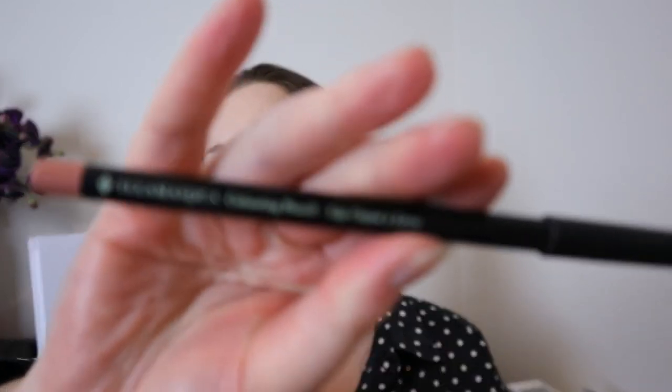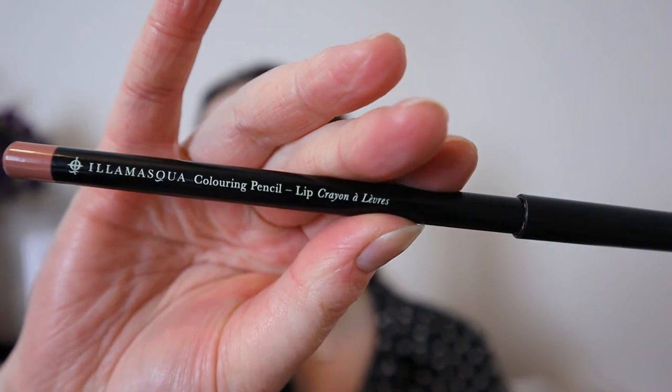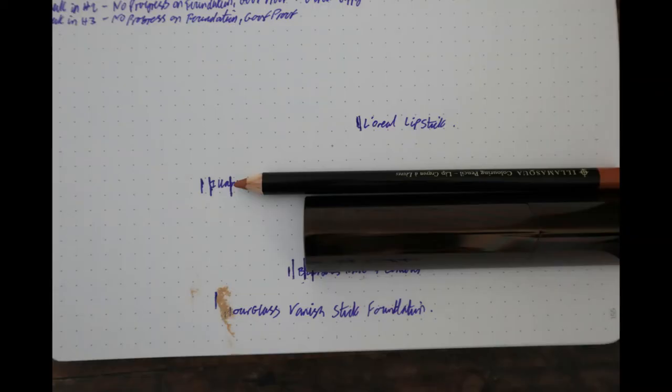And next we're on to lip products. So lip liner. This is the Illamasqua colouring pencil. And this one is in the shade Raw. Again, you'll see from the picture, I've made some okay progress. Again, I don't use lip liner all the time. So the fact that I've made that much progress between the start of the project and now, I'm quite happy with that. So happy with that, and I am going to keep this in. I quite enjoy using it with the lip gloss that I've got in my project, so there's no reason for me to take it out just yet.